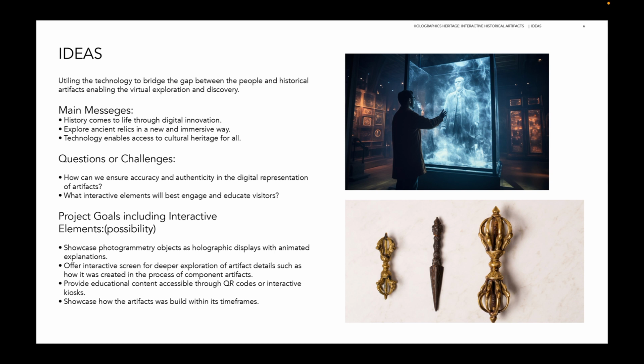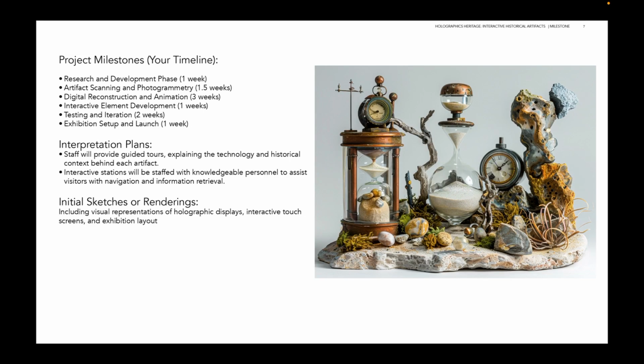My project goal is to showcase a photogrammetry project on the holographic display with animated explanation and an interactive screen for exploring artifacts, showing how it was created, the process, and what components the artifact has. We could also provide educational content like QR codes and interactive quizzes nearby, showcasing how the artifact was built within its time frame. I have a really rough sketch of the holographic display made with pen and paper, which might help you understand the project better.